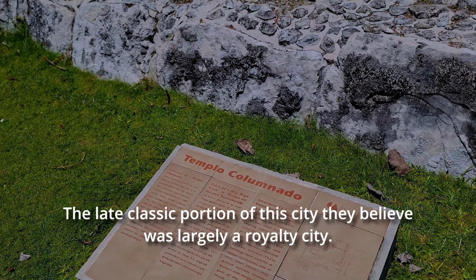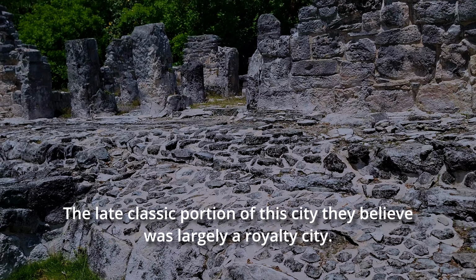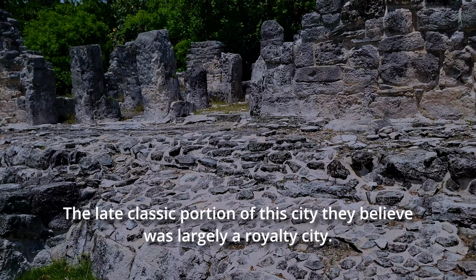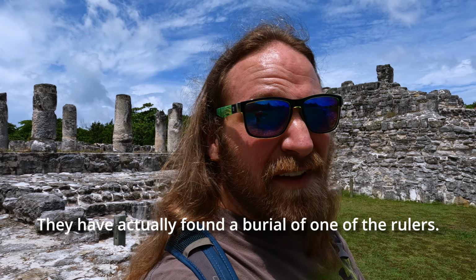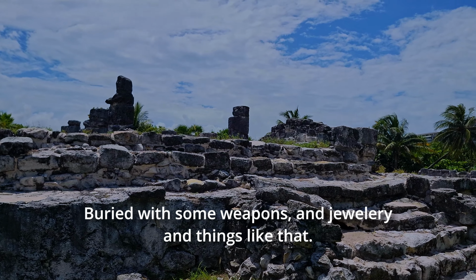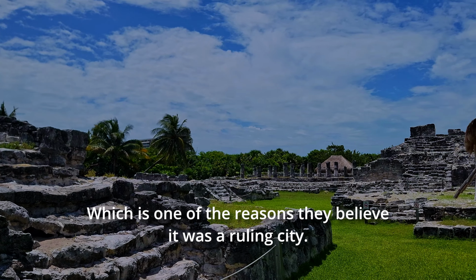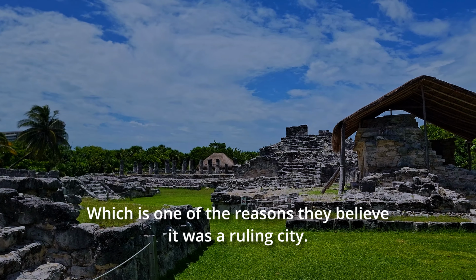The late classic portion of this city, they believe, was largely a royalty city. Basically, the rich lived here. And I believe under this main pyramid, they have actually found a burial of one of the rulers, buried with some weapons and jewelry and things like that, which is one of the reasons they believe that it is a ruling city.